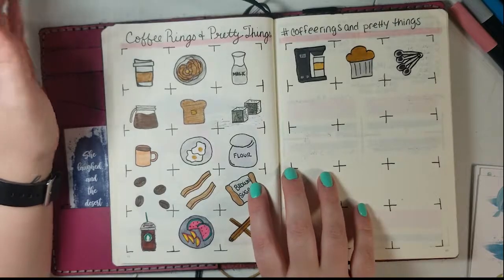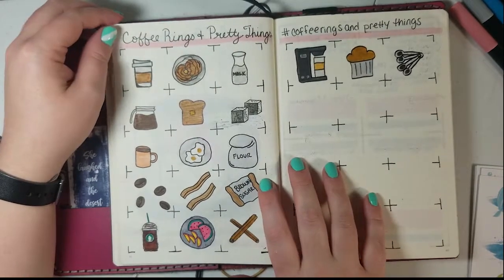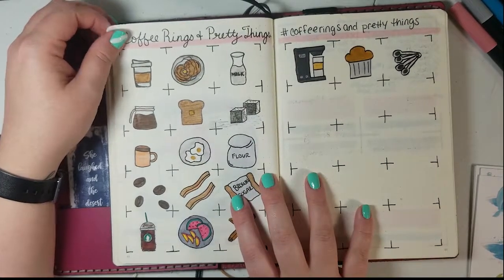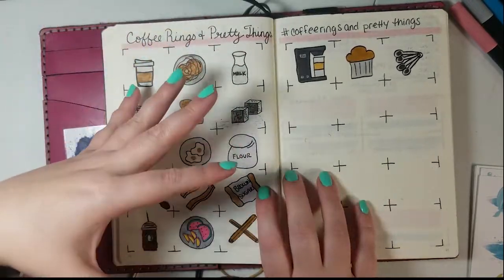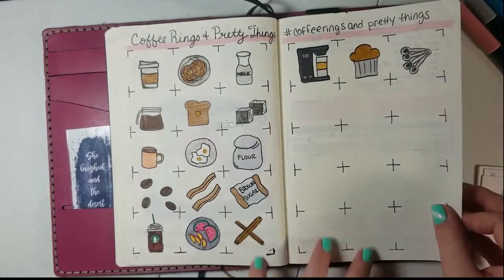This is the June Coffee Rings and Pretty Things Doodle Challenge, and obviously I've been doing a lot better at keeping up with it. It's kind of like a breakfasty theme. There's coffee and tea and breakfast foods, and then things that you use to make them is kind of what's going on here.